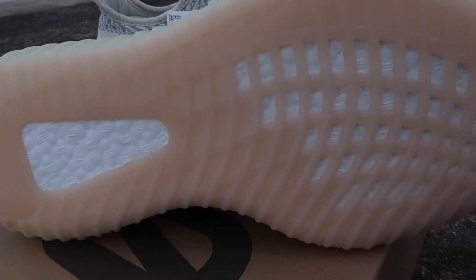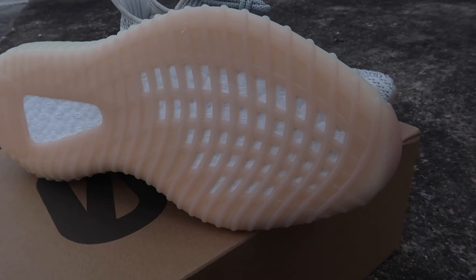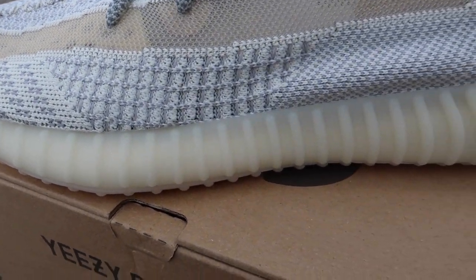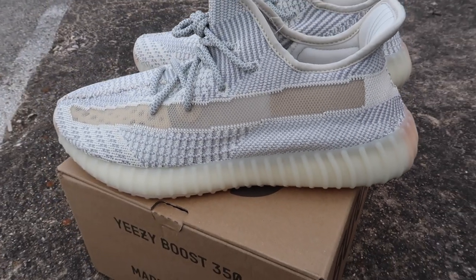So starting off with the bottom, you guys can see the Boost, of course, and then we have that gum bottom, just like how we saw on the Sesames. I actually think this one might be just a tad bit lighter. I'd have to get them up close. Then I would say this is kind of a sail going along the midsole of the shoe.